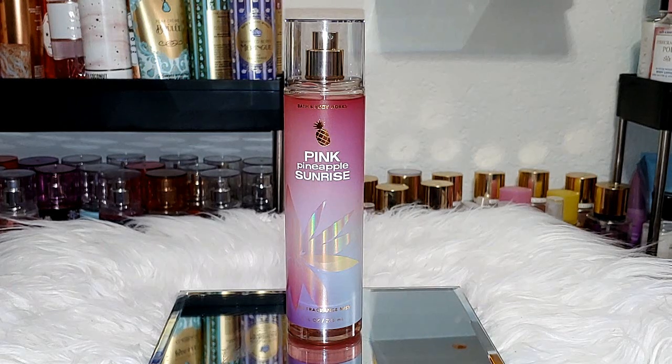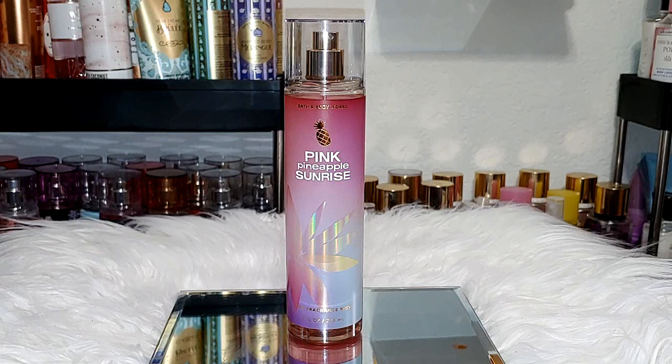Like I said, on the dry down, you get a citrusy note, but it's more on the sweet side and the pineapple kind of fades. But like I said, if you want more pineapple, find similar scents to it and pair it with it. For the lasting power, I get about 3.5 hours when I'm not pairing it with anything, but when I pair it with other things, it lasts longer.